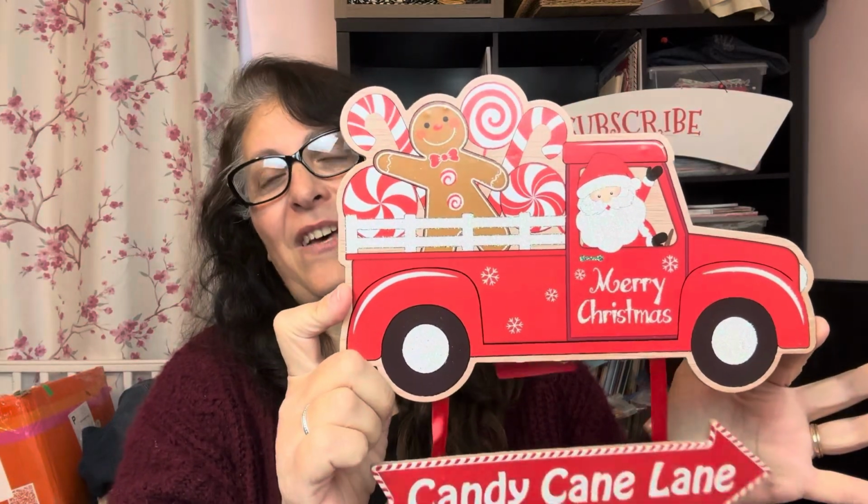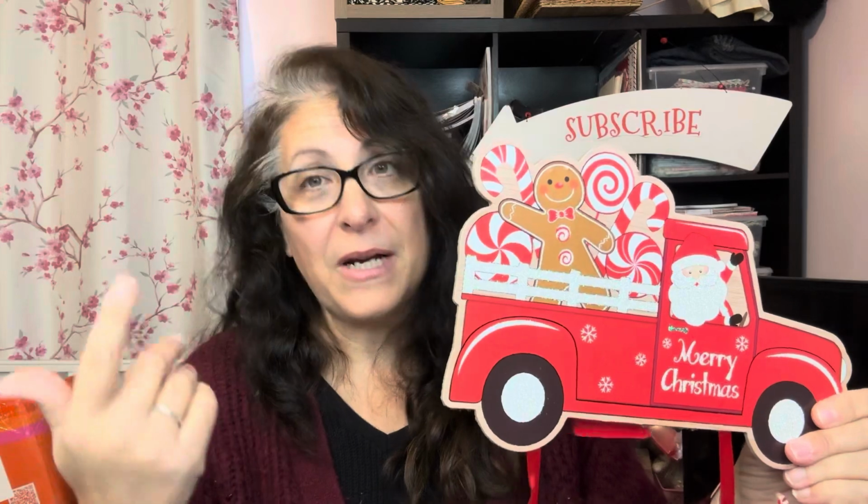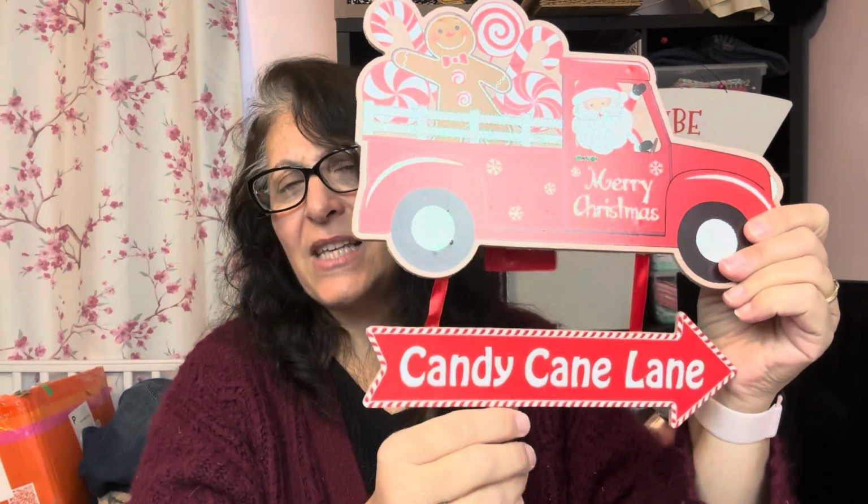But I really love these guys. So I don't know whether I'm going to take this apart, because there's so much you could do with these individual pieces. They only had one. If they had had more than one, I probably would have bought more than one. I love the little Candy Cane Lane sign. I really want to put this on something, so I may separate them. But for right now, I think that's adorable.